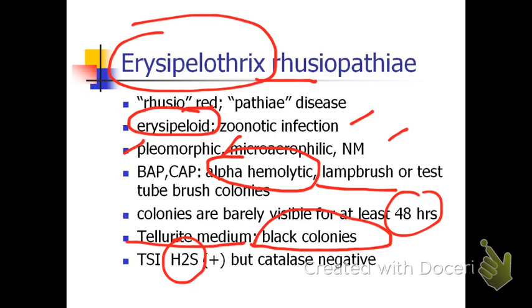But Erysipelothrix rhusiopathiae is catalase negative.